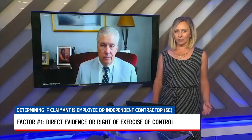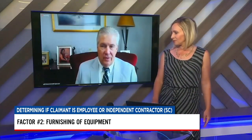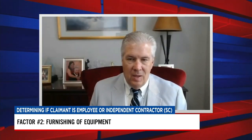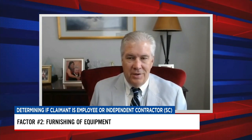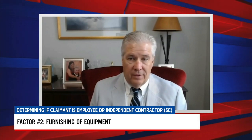Okay, and the second factor the commission considers is the furnishing of equipment. Yes, this is very common in the construction industry where they'll go pick up people to come work for them, pay them cash, but they're furnishing them all the equipment, they're providing the transportation, they're providing them all the tools of the trade, and then they're saying that they're an independent contractor when they are in fact an employee.